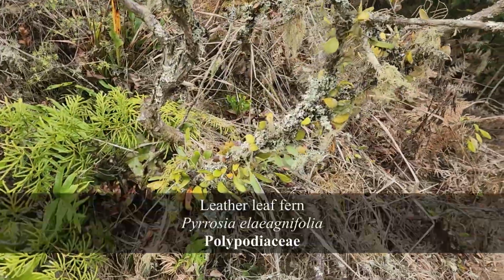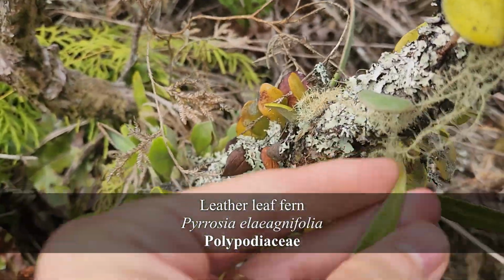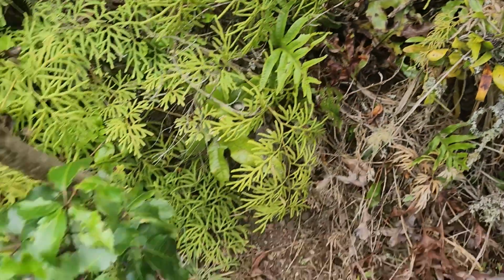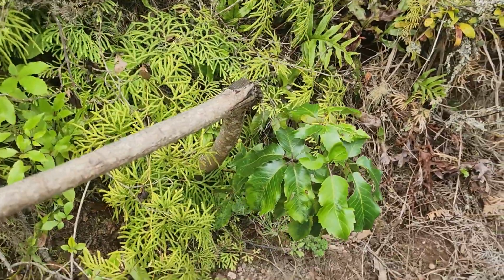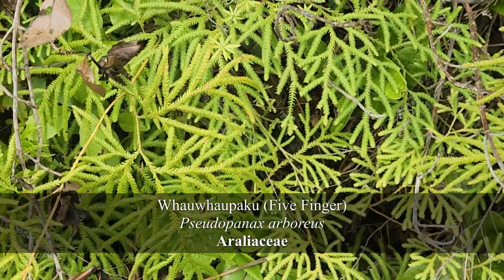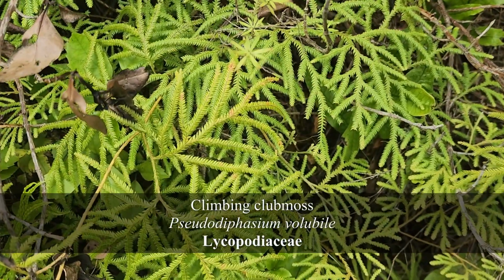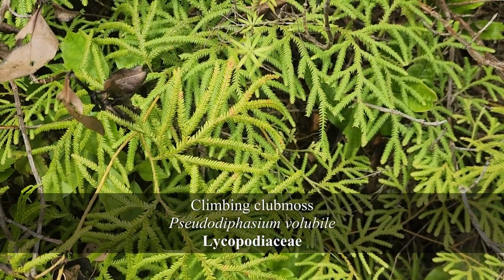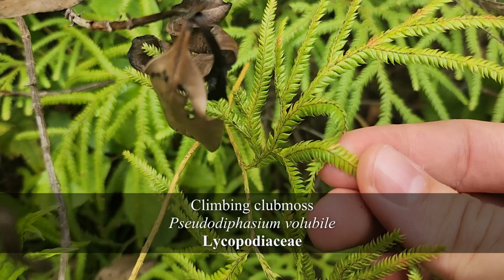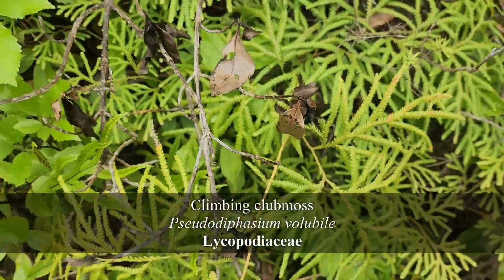We've got a lot of Pyrrosia eleagnifolia. It's an epiphytic climbing fern, Polypodiaceae family. You can tell by that classic sori structure on there. And yeah, we've got a lot of the typical things that you see elsewhere. I mean, we've got Pseudopanax arboreus here, and this one I've pointed out in a previous video, the what's it called, Pseudodiphasium volubile, I think, or is it scariosum? I cannot remember, but it's the one with the reduced leaves on that dorsal surface there. So yeah, that one's a club moss, so Lycopodiaceae family.